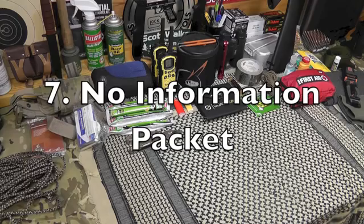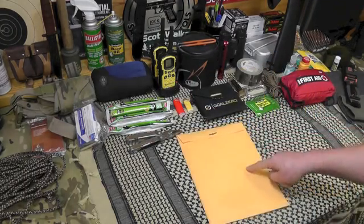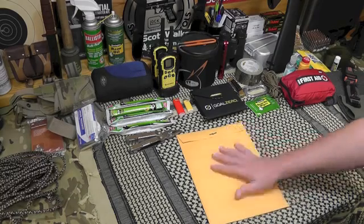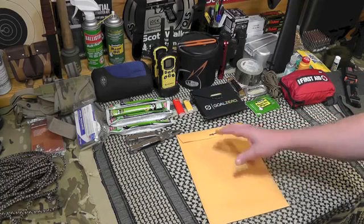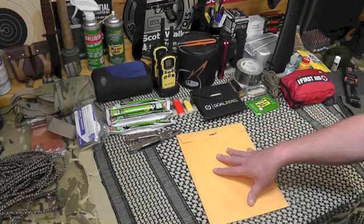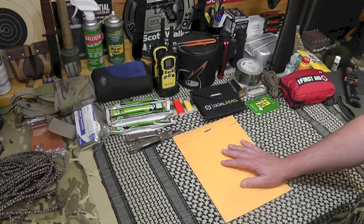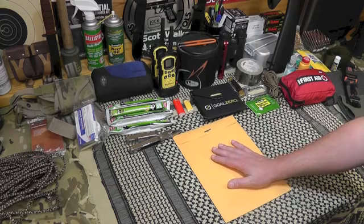No info. This is a packet of information that I carry in my bug out bag, and everyone should carry this in their bug out bag. Okay? This packet of information, I'll do a video later that goes through exactly what I have in there. But what this is, in a nutshell, is all the relevant information that I need with me in the case of a disaster. So for instance, if the house catches on fire and we have to leave immediately, I have information here that I can use to help get our lives back together as quickly as possible.